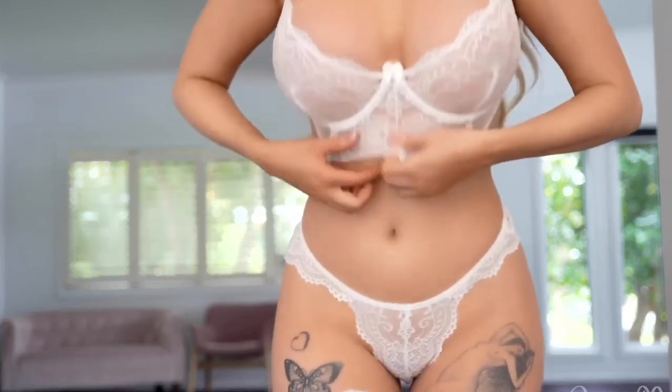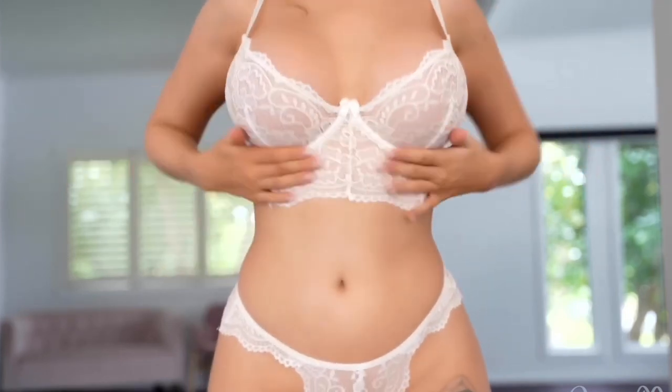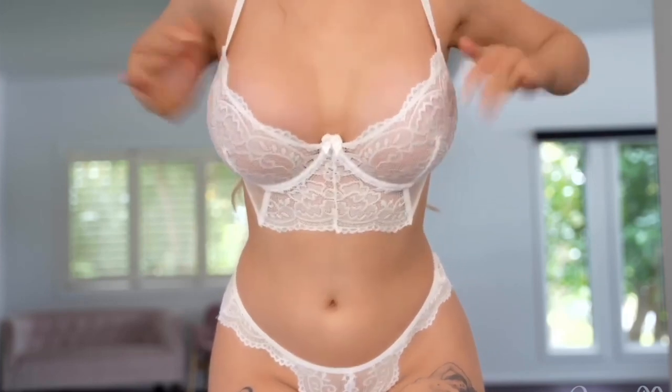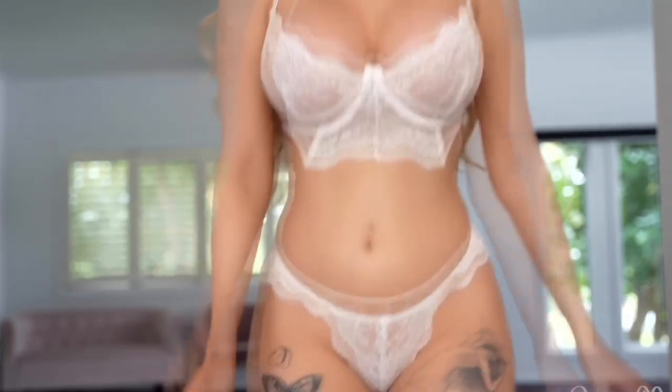And the top part of this lingerie set, the bra, has like a corset style. I think you can see that there. So it's got this really nice boning here, so it's quite solid and really supportive around my boobs. So I think it looks gorgeous.